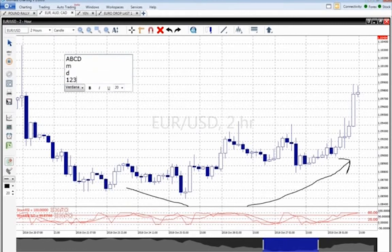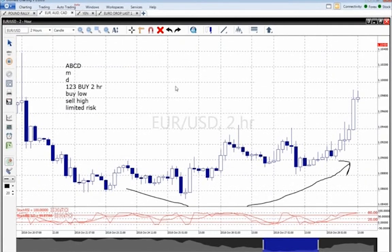Now you're going to do what we call a 1, 2, 3 buy on the 2-hour chart. It's going to give you a chance to buy low so that you can sell high, and you can do it with limited risk. Joe, show it to me. If you can get this, we're done. And we got to do it quick because I'm running out of time.